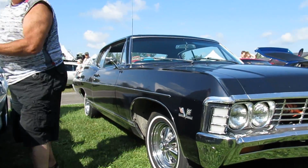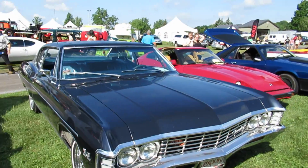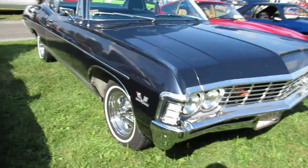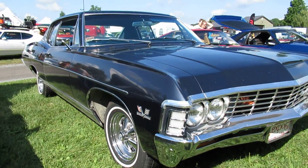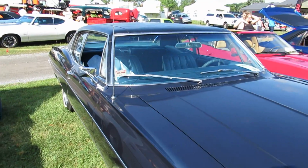And look at this. Here's something I've never seen before. '67 Caprice, man. Coupe. How cool is that? Man, that looks really old school with those old Cragar mags and the whitewall tires. I like that, man. Navy blue.